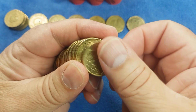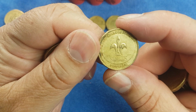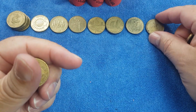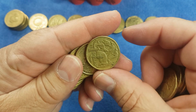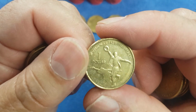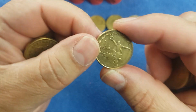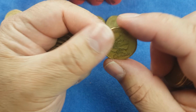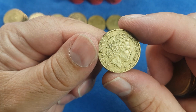So yeah, I look for the years where there was no $1 issued for circulation, and here we have a Scouts from 2008, Centenary of Scouting. It's a little bit dirty, a little bit, it's an understatement. There's another Dancing Man. That's in very good nick actually. That Dancing Man, 2005. I want to have a look at that at the end and pull that one out because it's in really good nick. And we have, for the first time today, $1 2002 Year of the Outback.